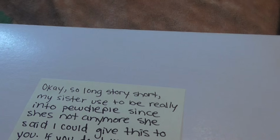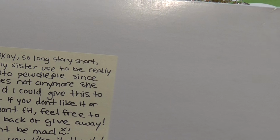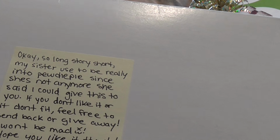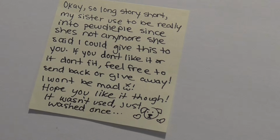Okay, I can read this on camera, I think. Okay, so long story short, my sister used to be really into PewDiePie. Since she's not anymore, she said, "I could give this to you. If you don't like it or it doesn't fit, feel free to send it back or give it away. I won't be mad. Hope you like it though. It wasn't used, just washed once."